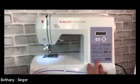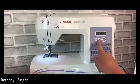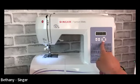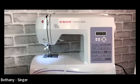Over here on the front, you're going to see the stitches, the decorative stitches, and those options. Again, you're selecting by going through here and seeing it displayed. And then you can make your changes by your stitch length, your stitch width. It's a good introduction to computerized sewing machines.